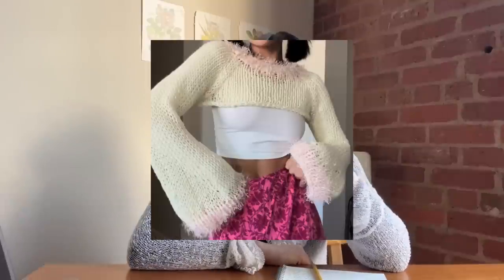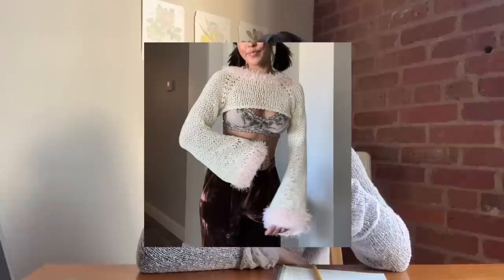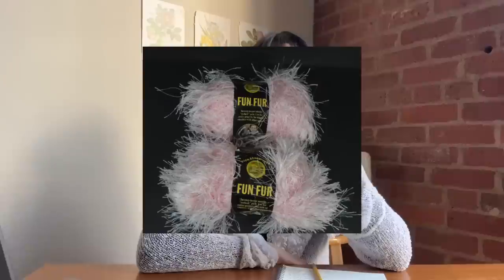And then my next shrug, I called it the cake shrug. It was just a raglan bell sleeve with some vintage, I can't remember what they called it right now. I'll put it on the screen. My friend Shay actually ended up buying it and she looks so cute in it. This was a really cool piece.